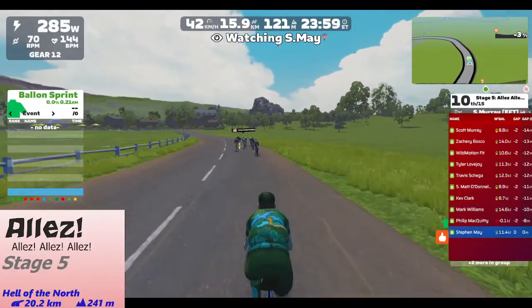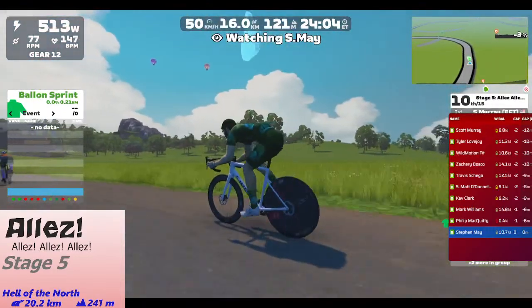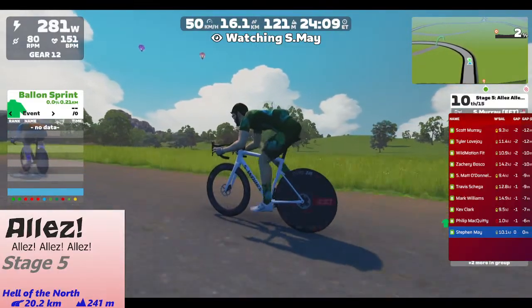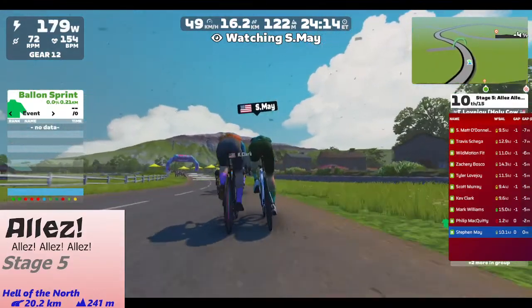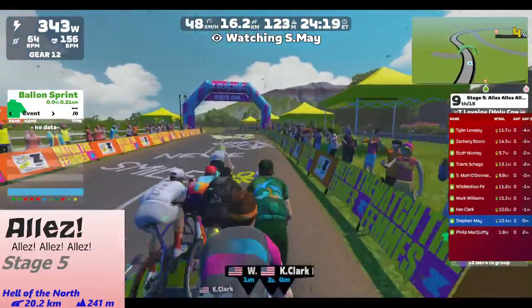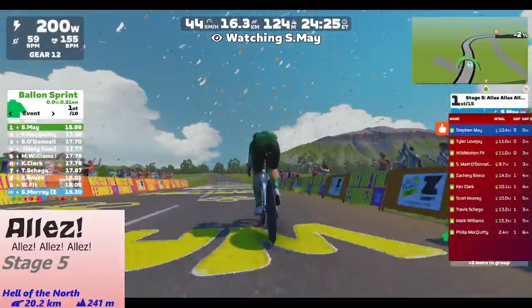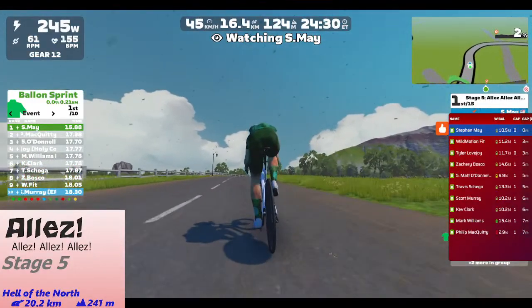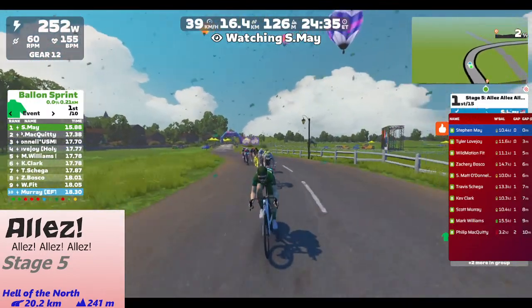Looks like Stephen May starting to fade off the back here. He's definitely got the wheel set to pull it back, with that Specialized S-Works frame and the full disc wheels. Looks like he's managed to make it back safe and sound. But I think he's going for an attack here. Gonna roll off the front. No, maybe he was just going for that sweet sprint time. Going for a PR there, I think.